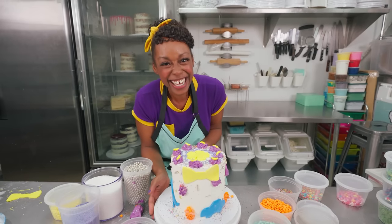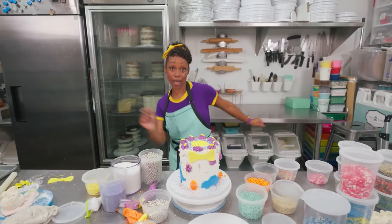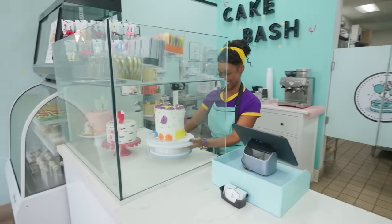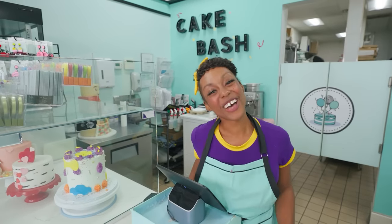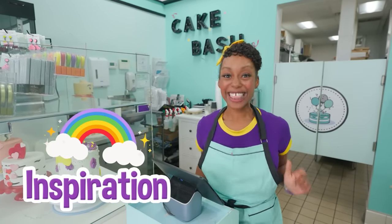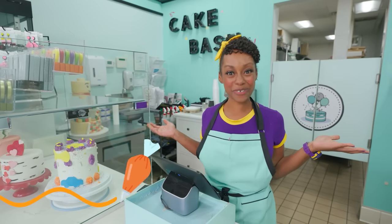Check it out. We did it. We did it. We never ever quit it. We did it! Yeah! Wow, awesome! We decorated a cake. Whoa! Decorating cakes is fun and creative, too. First, we got inspiration. Then, we cut shapes into the fondant. And then we frosted our friendship cake.